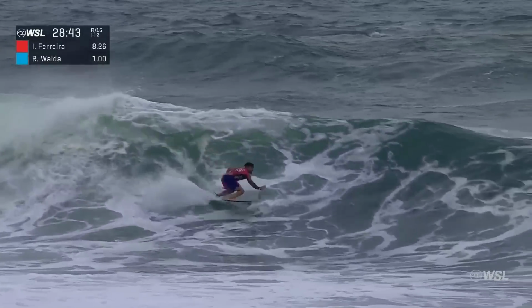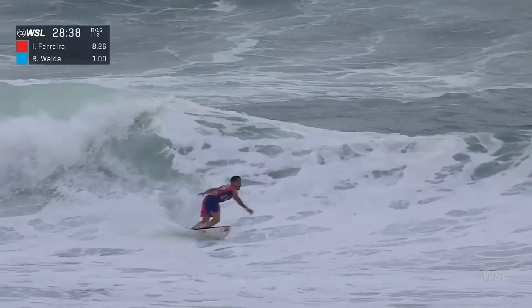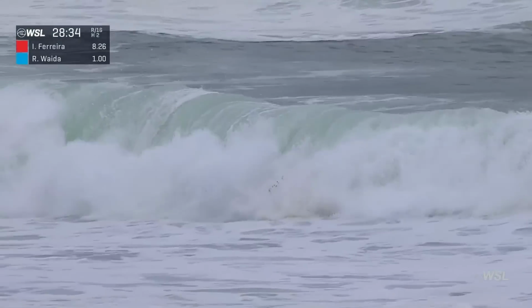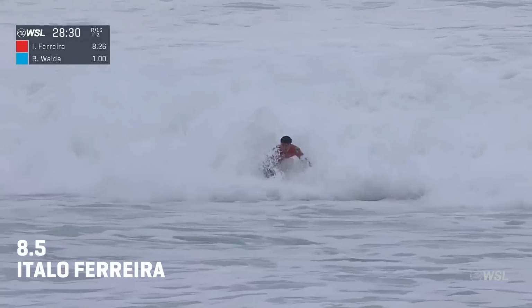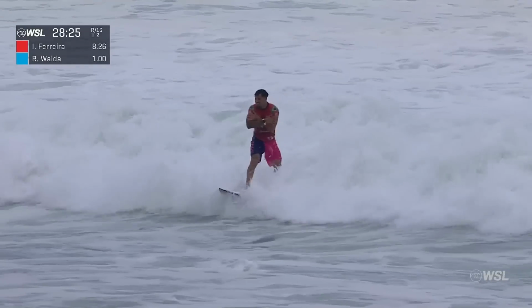Ferreira looks down the line, searching for a ramp, finds it, flops it up in the air, right around. Air reverse for Italo Ferreira, continuing momentum down the line. Some froth to deal with. Takes it straight to the face there, no problem, and he's going to ride out of that. 7.83, and getting the crowd riled up on the beach.